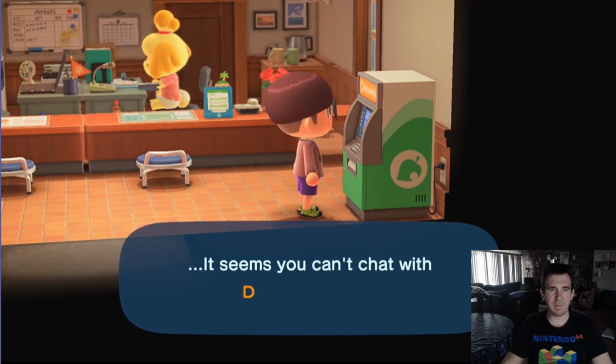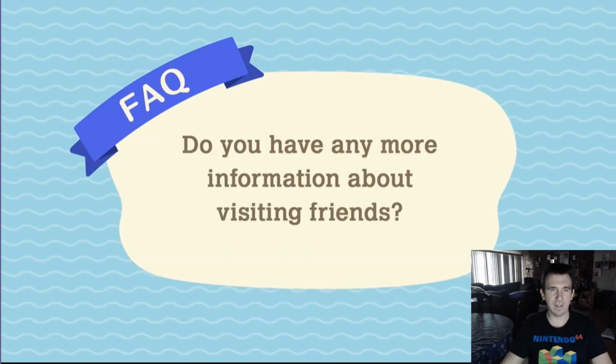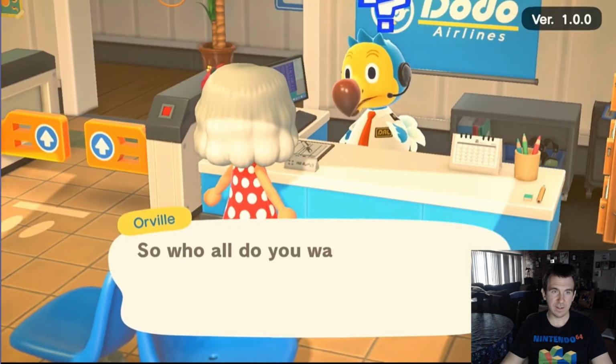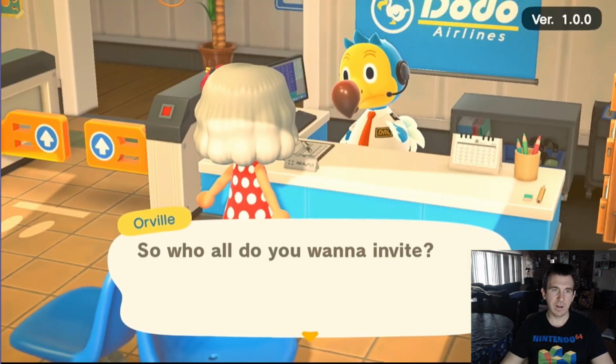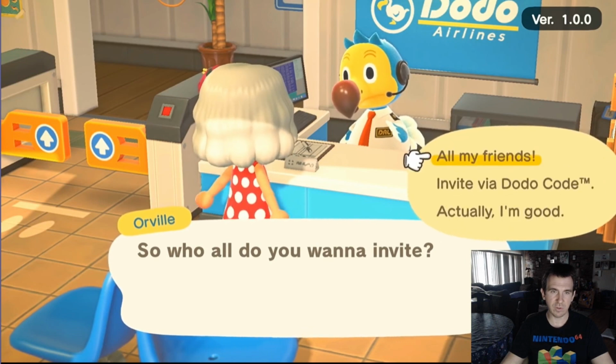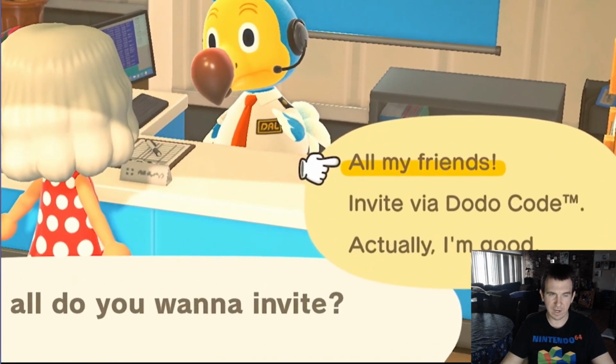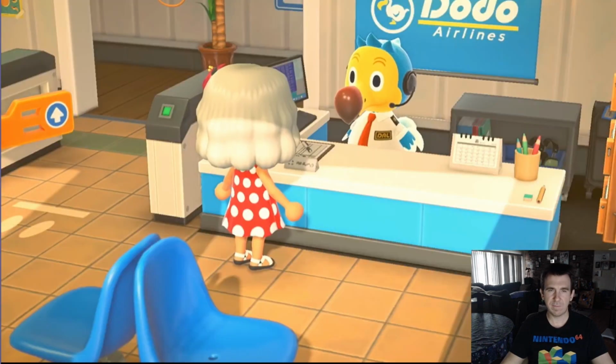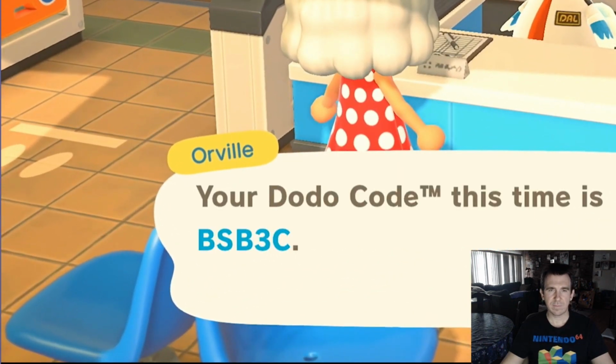Now it looks like up to 8 people per Switch can live on one island. Do you have any more information about visiting friends? While visiting friends' islands online, up to 4 players per Nintendo Switch can communicate with friends or players not registered as friends on that island using temporary passwords. So that's cool. These features can be restricted via parental controls.